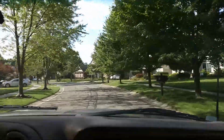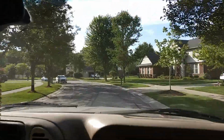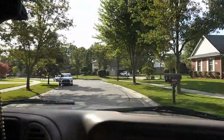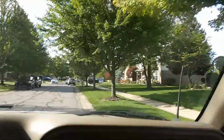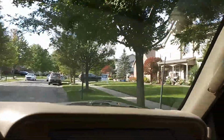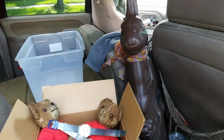Finally, after about 30 miles, 35 miles, about that, we finally found a garage sale sign. We have not found the garage sale yet, but we did see a garage sale sign. Well, I think we found it. Looks like they are moving. Good call. Ooh, we killed it.